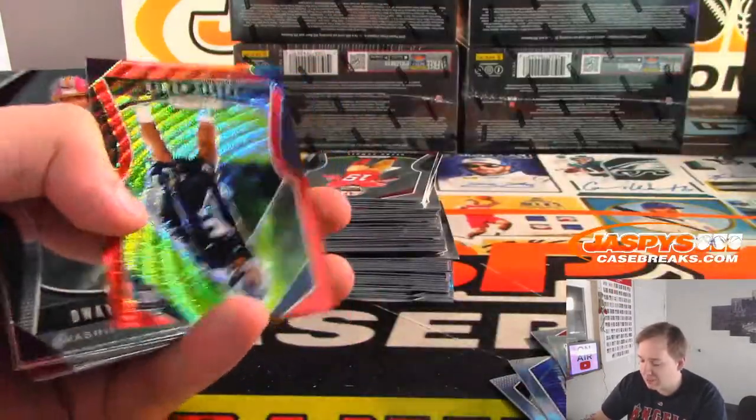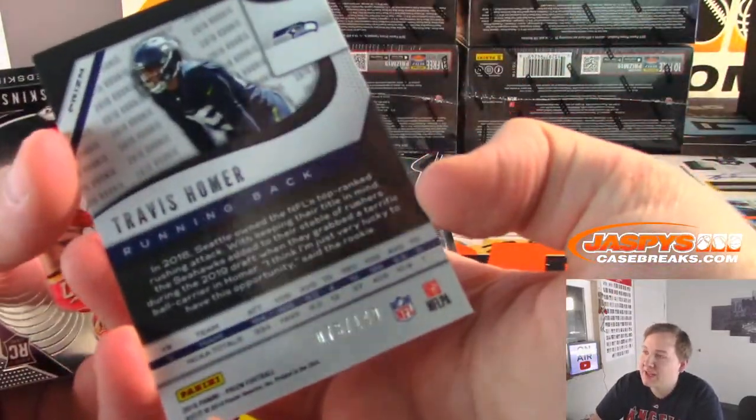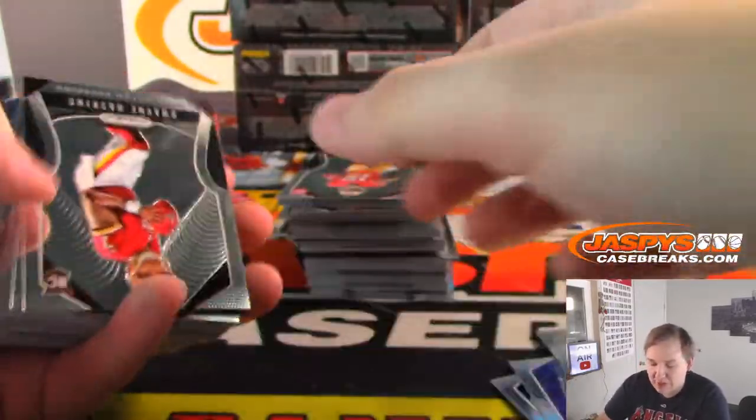Really? Niners for Gordon? That'd be crazy. They just got Manuel Sanders. Two new weapons for Garoppolo. That'd be pretty nasty. To 149, Travis Homer.